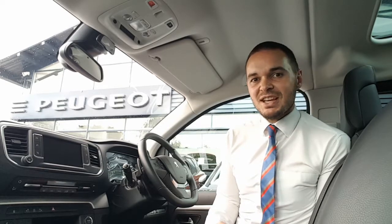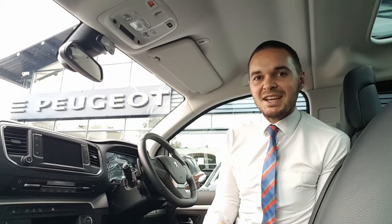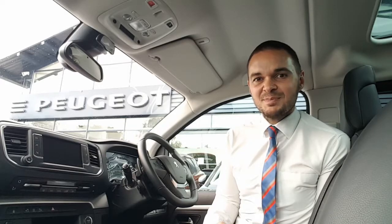Now inside the car you've got 8 seats, these are leather, the front seats are heated with massage function, the touchscreen comes with sat-nav, DAB digital radio, Apple CarPlay, Android Auto and Bluetooth. On top of this you get dual zone air conditioning, automatic headlights, wipers, cruise control, speed limit recognition and also blind spot detection. So let's have a look around.